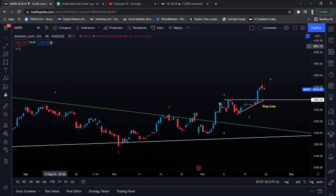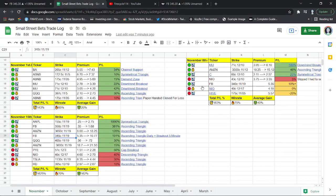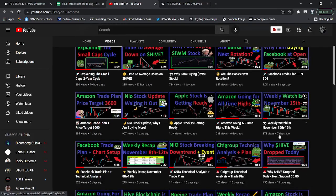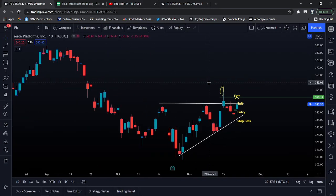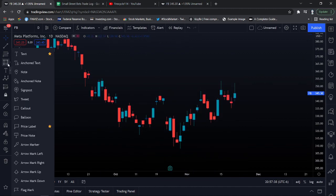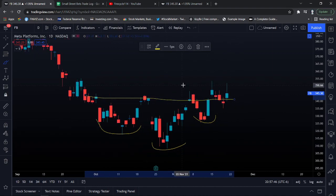Now, another play on Facebook right over here, and this was actually a swing from last week. If you don't remember, I made a video on it. So Facebook had an inverse head and shoulders breakout right over here. If we remove this, as you guys can see, we had this left shoulder, this inverse head, and right shoulder, and we played this breakout. But the thing was, we swung calls.